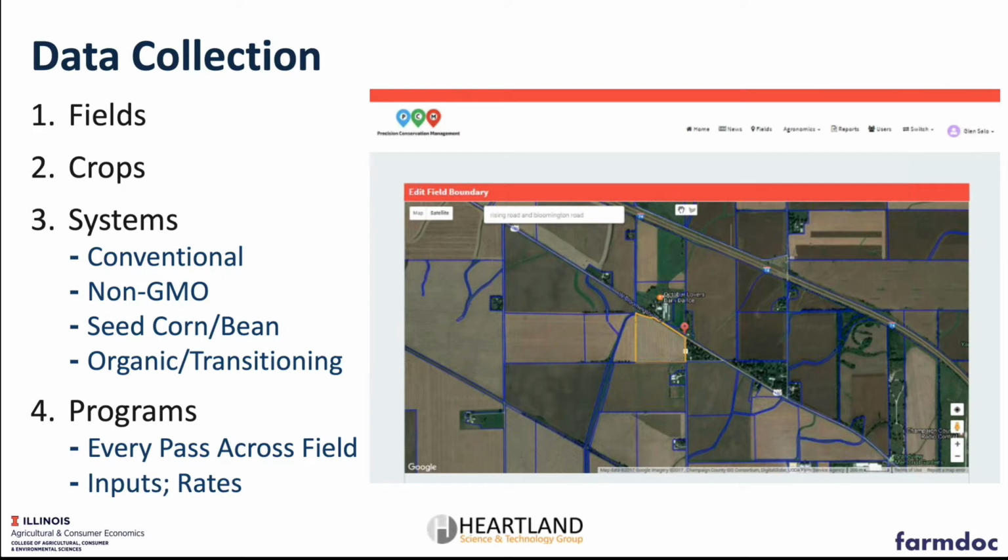And then the last layer is what we call our programs. And the program is really the meat and potatoes of our data collection. That's where every pass across the field is collected. That includes all of the inputs, the rates, and the instrument that's being used there. So this is how we generate a lot of the costs that Dr. Schnittke is going to talk about next.